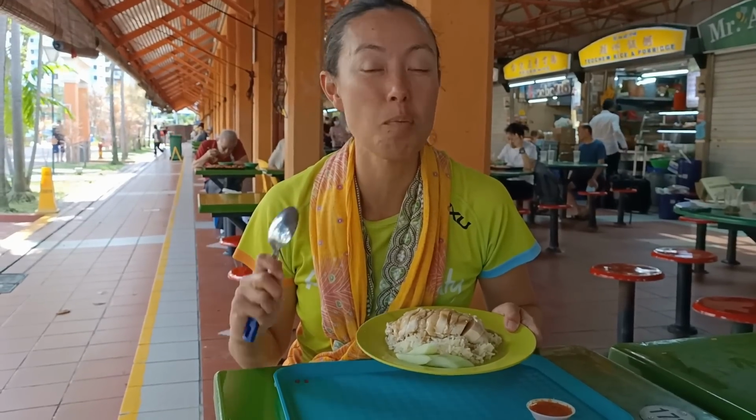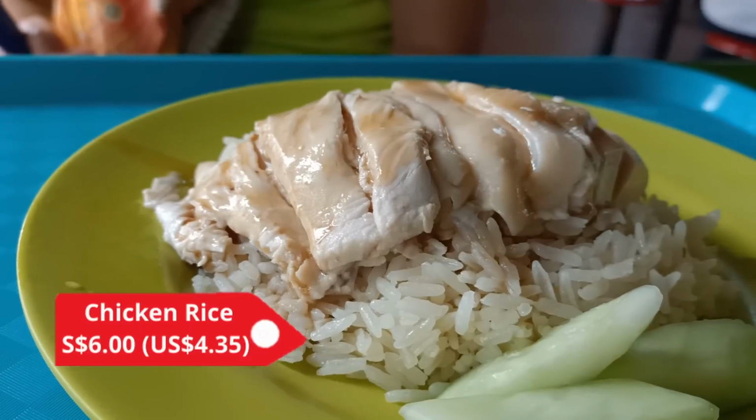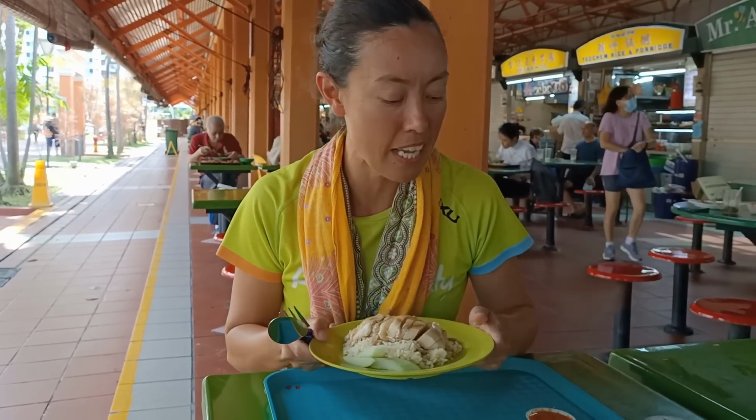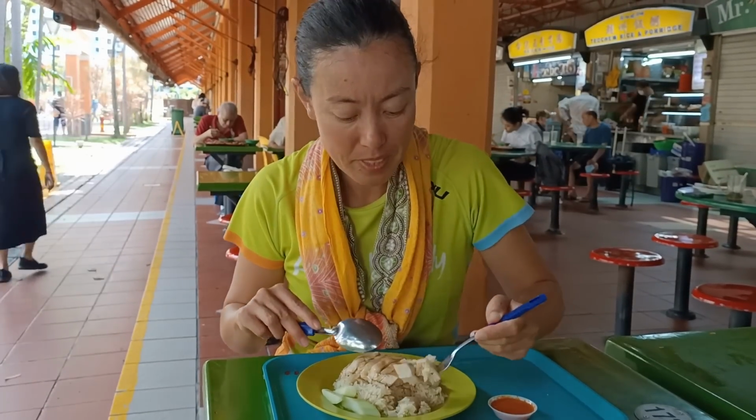Hainanese chicken rice is one of the Singapore favourites, and it's a dish that's simple but effective. So it's chicken that's been boiled with stock, and then it's served with rice, and we've got some cucumber here and a little bit of sambal. So this looks really beautiful. It's from Tian Tian Hainanese Chicken in Maxwell Center, and this is an award-winning Singaporean dish.